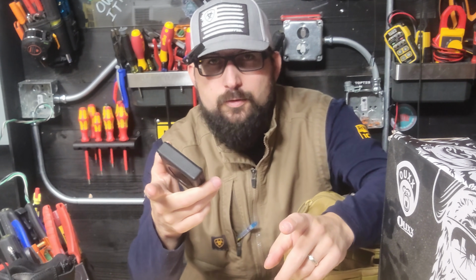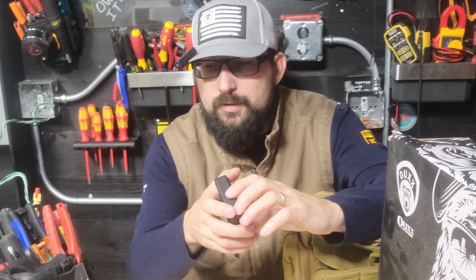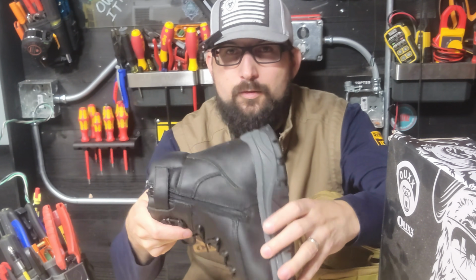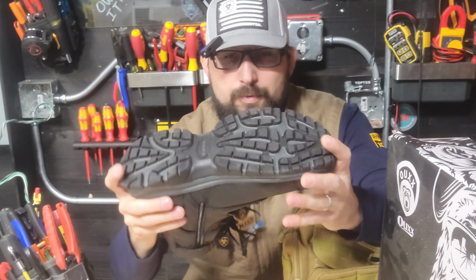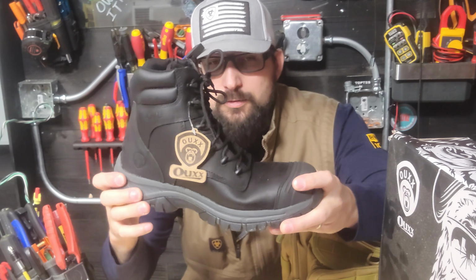Let me know in the comments below, do you guys prefer lace up or do you guys prefer the pull-on boots? Because these boots here are the best of both worlds. There's no exaggeration there. You see how easy they come on and off. The grip is really good. The welt, the bend, everything about them is good so far.